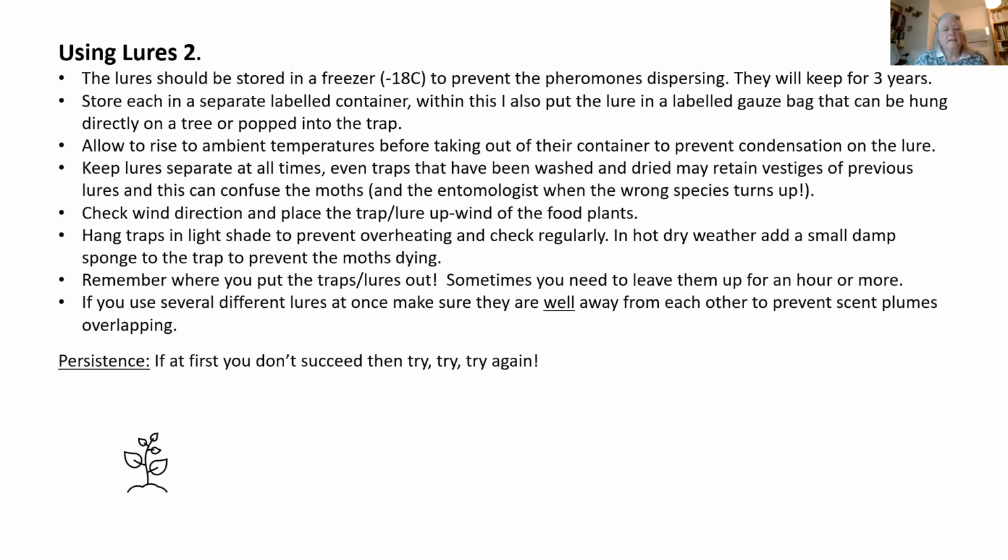And if you're on a site that's big enough that you want to trap for several different species at a time, do make sure that where you put the lures means that they are well away from each other and the scent plumes from each won't be overlapping. And then the final thing is just persistence. Just keep trying, and then sooner or later you will succeed.